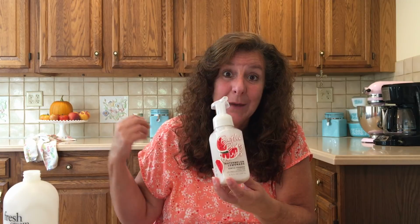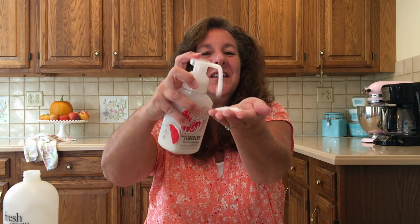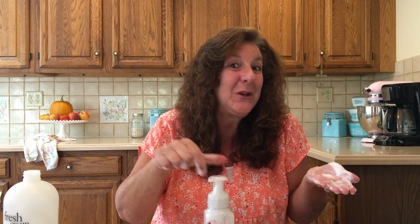Do it over your sink. Be careful the water's not too hot. And then are you ready? Look at this. And we have got wonderful foaming hand soap for a fraction of the cost that you would pay at Bath & Body Works. So you can buy a cheaper shower gel, use just a little bit, and you have got some great foaming hand soaps. Just make sure you save your bottles if you buy them and keep reusing them.